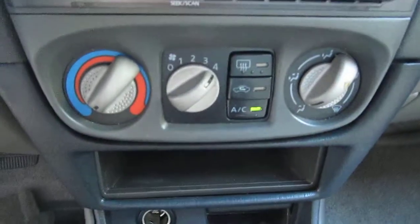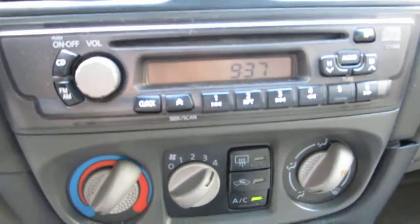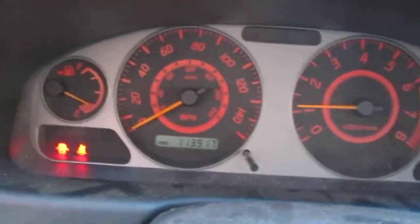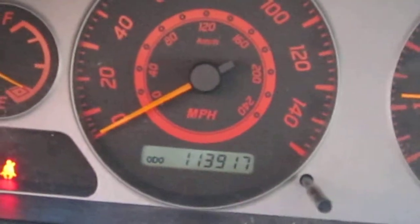It has standard climate control. It has a factory AM/FM CD player. The vehicle does have a factory tachometer. And as I mentioned before, the vehicle has 113,000 miles.